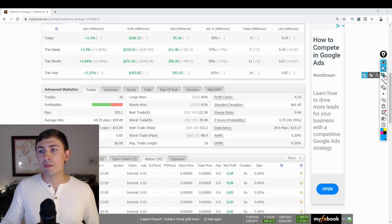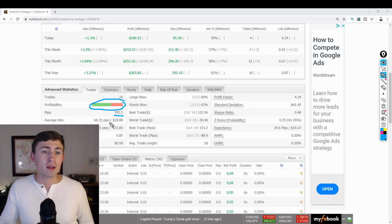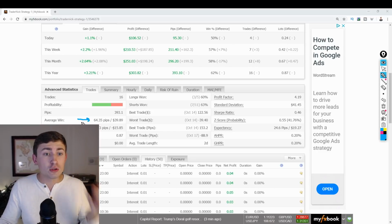And also with that 62% win rate, the total number of pips in this was 393 pips. So to me, that's pretty good. Now, on average, the average win was 64 pips, and the average loss was about 41, 42 pips. Okay, still pretty good. So our average winner is actually bigger than our average loser.